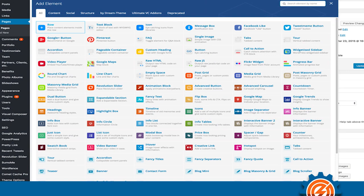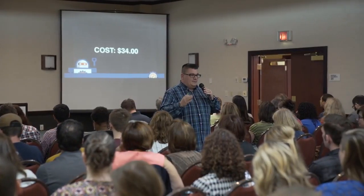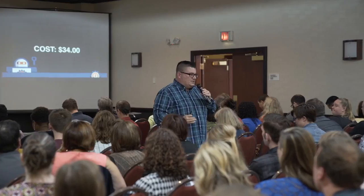But it also gives you a lot of functionality. So you can see here, you can do text blocks and icons and message boxes and all sorts of cool things with Visual Composer. And what's really neat about Visual Composer is this fact right here. It costs $34, one-time fee. So instead of spending hundreds or thousands of dollars, you spend $34, you put it into your WordPress, and now you can lay out the pages you want them to be laid out so people can educate themselves.